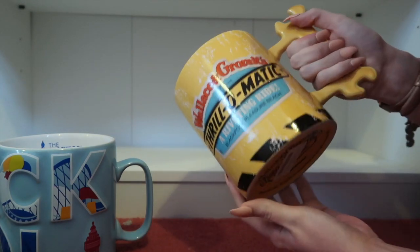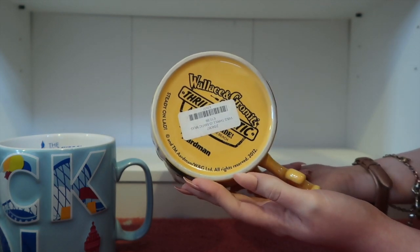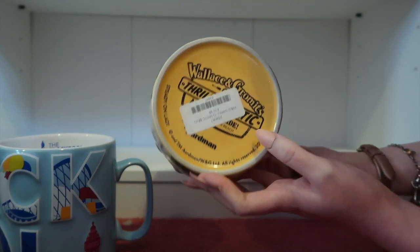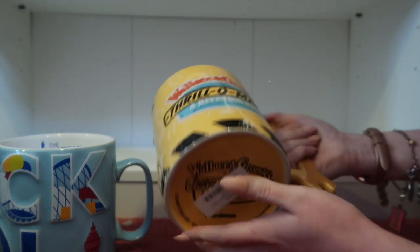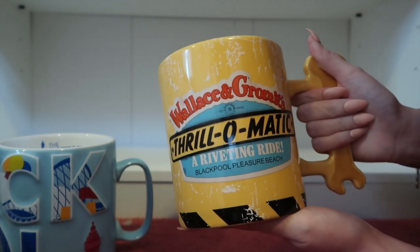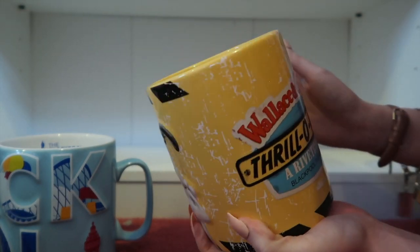And this was £10.99. So yeah, and oh look, I've never actually realised that before, but it has the design on the bottom as well. I've had this since 2015 and never realised that. Or 2014 even. This is one of my first ever mugs that I got from Pleasure Beach. Yeah, my hand's kind of aching now, I'm not gonna lie.